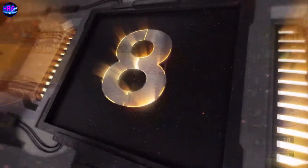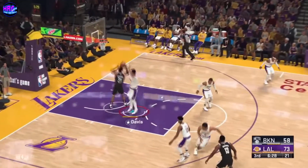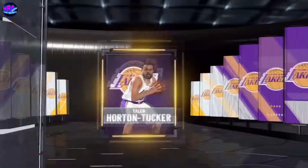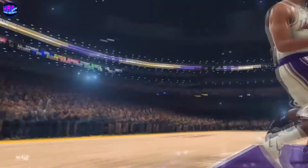Los Angeles has gone 0 for 2 from outside here on the third. It's Aldridge with the drive. And it's blocked by Davis. Driving in, Horton Tucker. Oh, powered down with both hands. And a point guard in high school, Davis showing off his court sensibilities, hitting the open man right there.